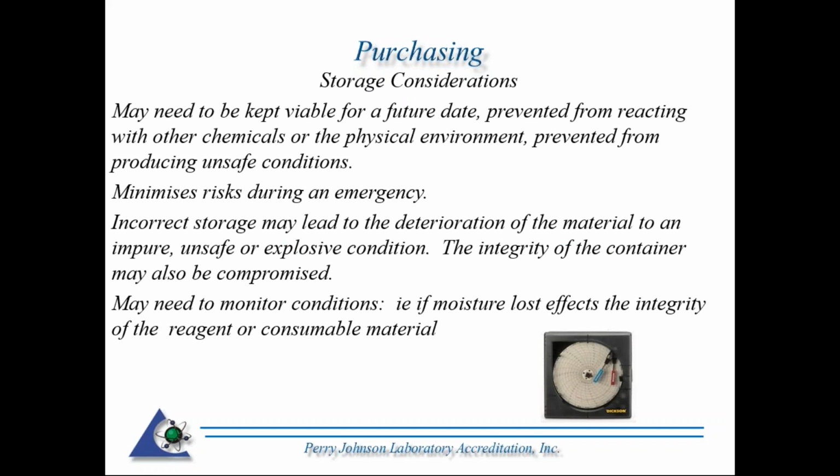So one thing that was specified in 4.6.1 was storage consideration. Once the product is purchased, there may be a need to keep the product or the artifact viable for a future date. Needed to prevent it from reacting with other chemicals or the physical environment, prevent it from producing unsafe conditions. These are some things that need to be considered when storing purchased reagents, chemicals, or products. Of course, minimize risks during an emergency. Incorrect storage may lead to deterioration of the material to an impure, unsafe, or explosive condition. The integrity of the container may also be compromised.